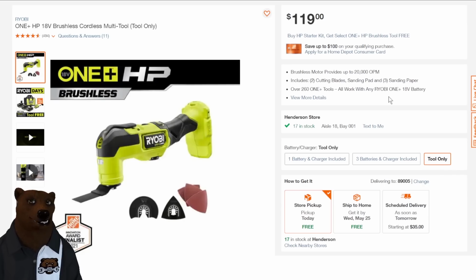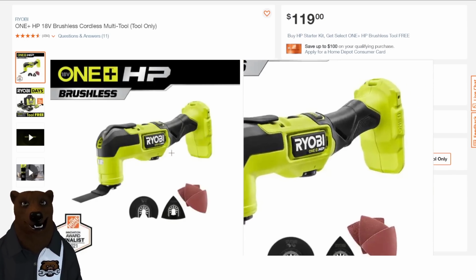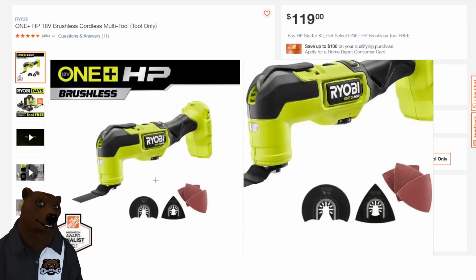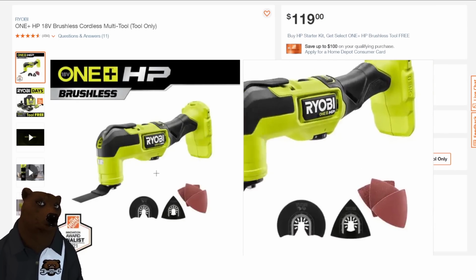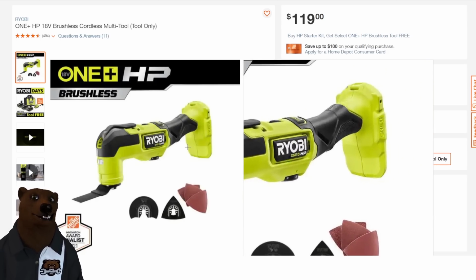$119. I think it is an odd looking multi-tool. I don't know, for some reason it strikes me as being even more odd than the other one, but I do like the angle they get on here to get the battery up and out of the way. You see how they do that there? Because you know the Ryobi battery is a little longer than most, and if you're trying to get down there flush, you want that battery not to be preventing you and make you come in at an angle. By doing that little angle, it gives you that option there.